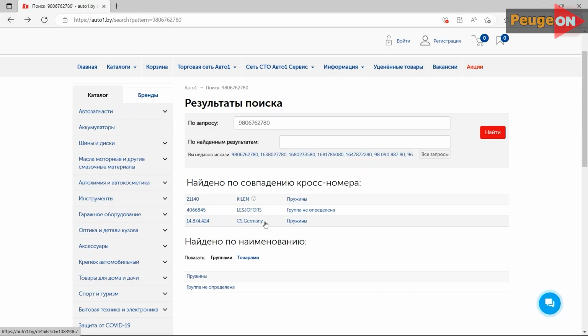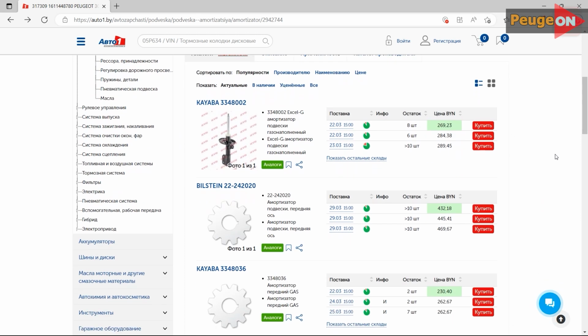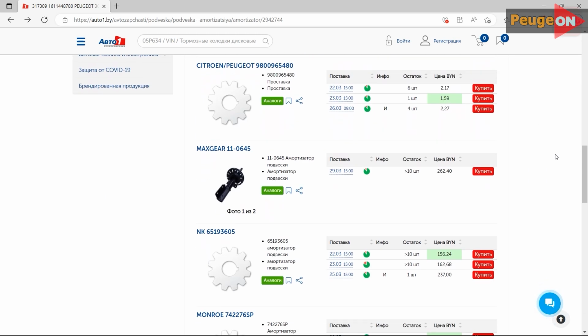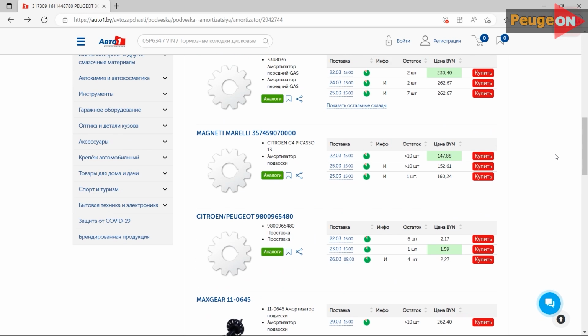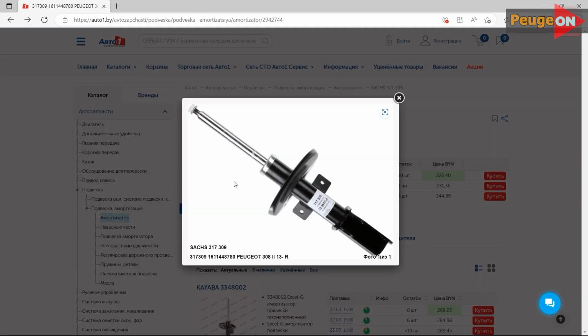We continue further with the front suspension. The Sachs strut is 225 rubles or $79. Kayaba is 269, $95. Bilstein is 430, $150. Magneti Marelli is 147 rubles, is $51. 262 rubles is $92. Monroe and Meyle are 360 rubles, $126, respectively. Well, somehow like this, from $51 to $150 each.